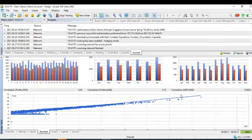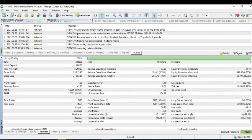So this is the backtesting statistical results, and it has shown us that yes, we can raise the $200 to over $8,000, and that the quality of the history data is 100%. So it has picked exactly the same data in history and ran a backtesting on it on a $200 account, and it's showing us that we can actually make $8,200 in 2 years and 3 months.